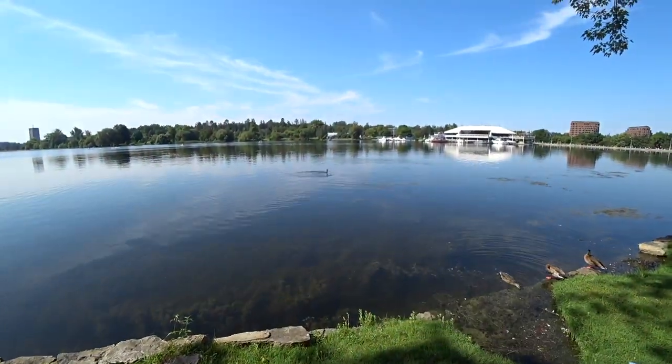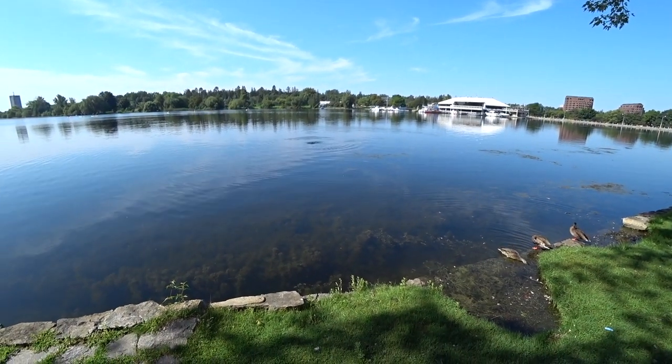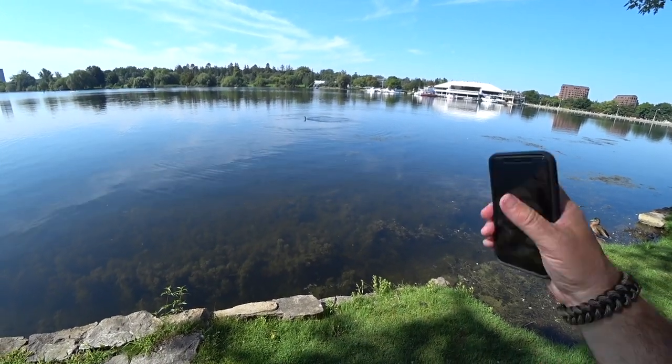Stop here at Dow's Lake? Dow's Lake has a cormorant. He's fishing. He'll dive down. That's amazing how a bird can dive underwater, swim around, grab a fish, come up, and then fly away if he wants.